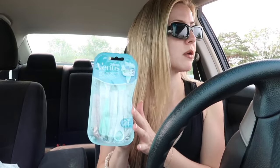I also picked up some more of my favorite razors. I've been using these for so long. They're the Gillette Venus extra smooth for sensitive skin, 5 blades, and they just work to keep my skin really, really smooth. I prefer 5 blades over 3. They just don't work as effectively in my opinion. So these are my favorite razors. I also picked up a loofah. I needed a new loofah, and I like to replace these at least every month. So got a new one of those.